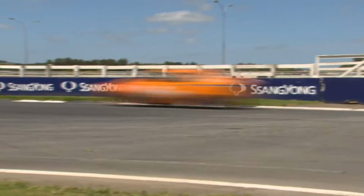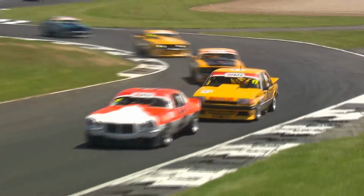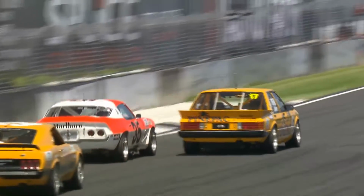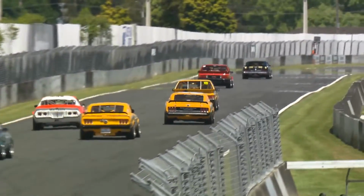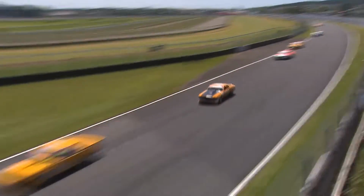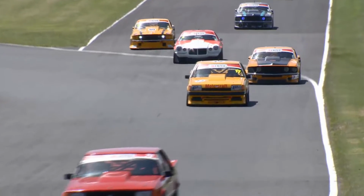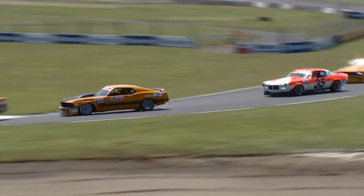Good battle between Andrew Anderson and Grant Dalton in third and fourth at the moment, isn't it? Yeah, they're all pretty much in the same camp, those boys. And they sort of battled together. Honor, it looks like Andrew's got past him and Honor followed him through. But just as we said that, a good battle, Grant Dalton's run wide coming out of turn 3 onto the back straight. Looked like he may have just lost a gear, but certainly given Andrew Anderson a chance to slip past.